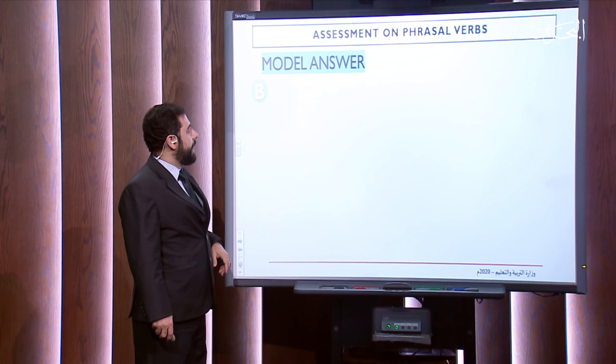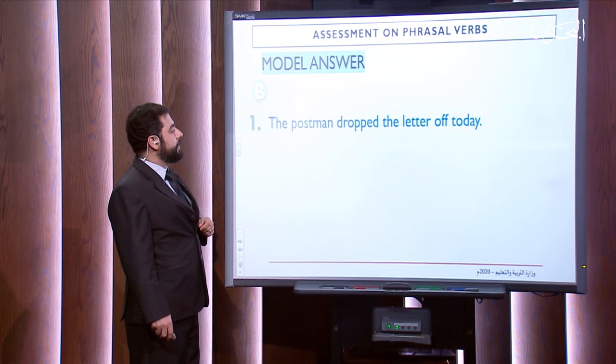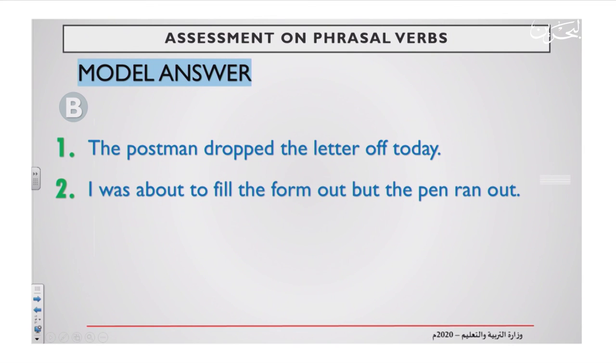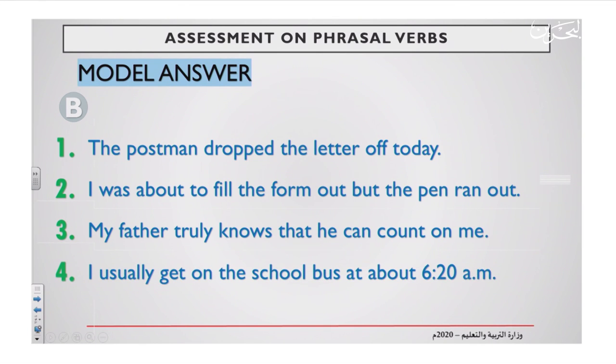Now, let's check the model answer, B. The postman dropped the letter off today. 2, I was about to fill the form out, but the pen ran out. 3. My father truly knows that he can count on me. 4. I usually get on the school bus at about 6:20 a.m.